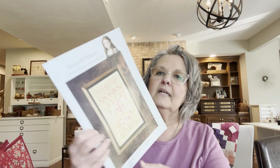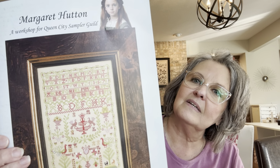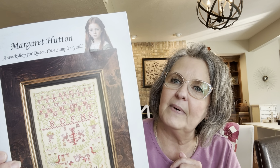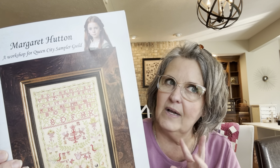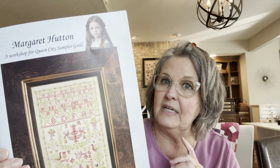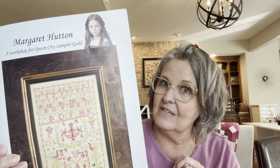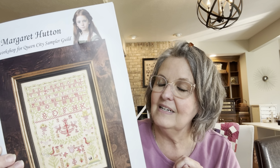But if it's okay, I'm going to show you the things that we were given at the retreat. First of all, the chart we were given is Margaret Hutton. It is a Scottish sampler. I learned so many things. There's so much history involved in samplers, and Nicola talked so much about it, but I think, if I recall correctly, one sign of a Scottish sampler that you can look for is green and red floss is used. And there are specialty stitches in this sampler, so she spent the workshop teaching us specialty stitches.